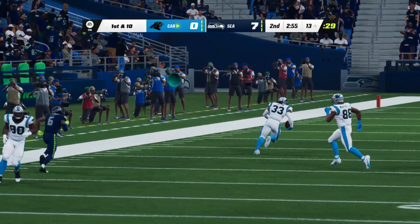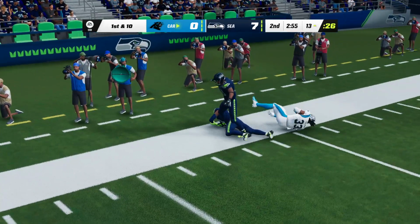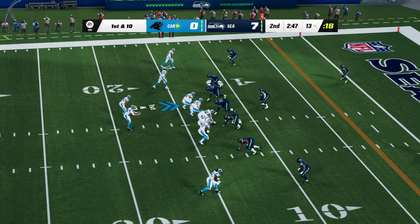For an offense that has not found the end zone yet, that's a big play. There's the spark right there, the big play that they needed. Now they've got to go ahead and finish this drive and put this ball in the end zone.